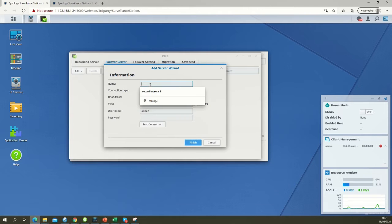You will need to start by giving it a name. So we're going to call this one failover. Fairly straightforward, especially if we only have one. Then you choose the connection type. So IP address, DDNS, or Quick Connect. Quick Connect is supported. I would recommend against Quick Connect if you haven't done port forwarding, because it'll go through the relay server and might not be great if you've got heavier streams.